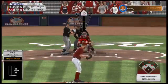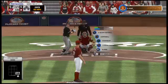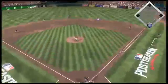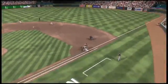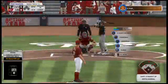Jake Lamb standing in now. He's 2 for 3 with a home run and a double. And he takes ball 1. Ready with the 1-0 pitch. Ground ball sent back up the middle. Throw on to first, so a good comeback there as he gets the first out of the inning.